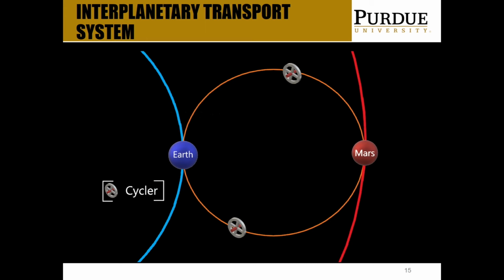The cycler takes 2 Earth-Mars synodic periods between Mars flybys. To reduce this time, we decided to place 2 cyclers at opposite ends of their trajectory, reducing it to every 2 1/7 years, with travel times between Earth and Mars lasting about 310 days.